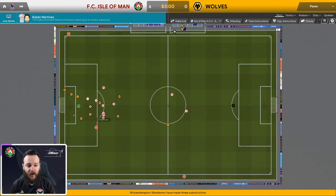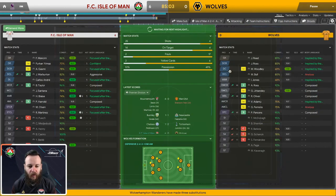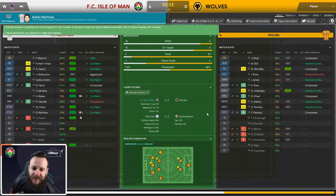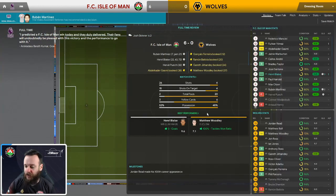And I'll tell you what, it's very hard done by because I think Paul Harold's header would have gone in had it not hit Martinez. But I'm not going to complain. Difference between 6 and 7 isn't that much. But City have jumped up to 6-2, so our boost to our goal difference isn't going to be as big as I thought it was.